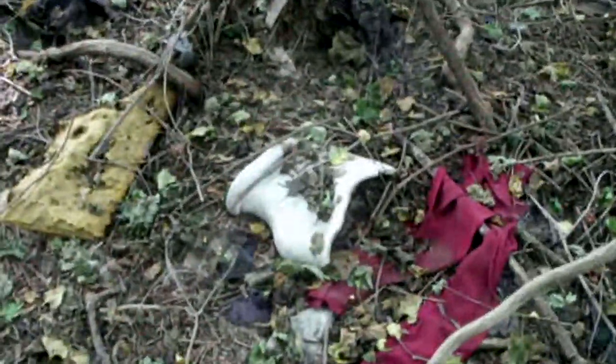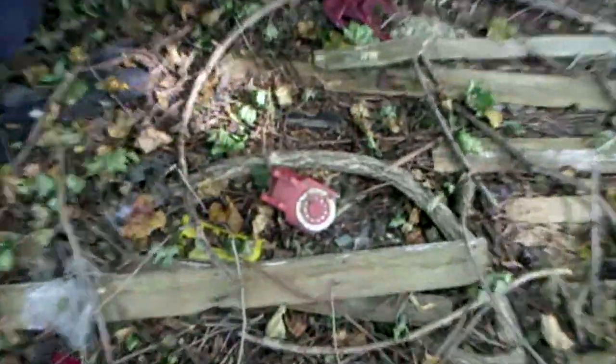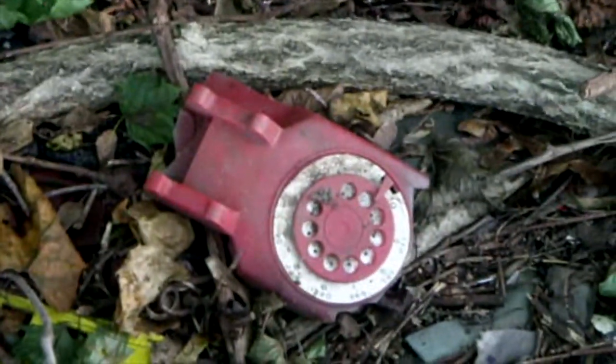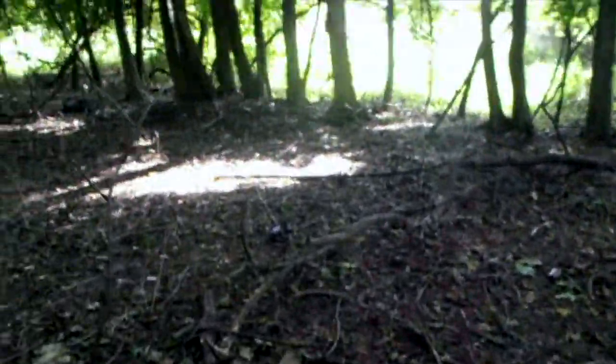You can see pieces of shingle and wood boards, and there's an old loo. There's the porcelain and the toilet seat down there, and the back, or the top. There's bugs all over this place. Oh, there's an old child's telephone. But I see some metal poles that look like they could have been used for scaffolding, so it makes me wonder if someone tried to come fix this place at some point, and then they decided against it.